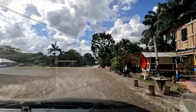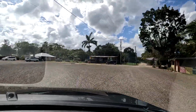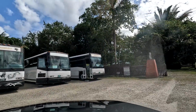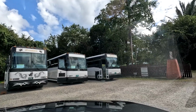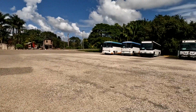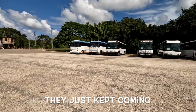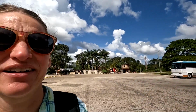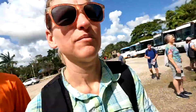Or this is just a parking lot. Yep, I think so. Wow, there's a lot of tour buses here today. There's 4 of them. We got here and look at all these tour buses. There's gonna be a lot of people here today. It's okay though. We'll make it all work. I got my Hey Dudes on because my flip-flops tried to kill me last time.